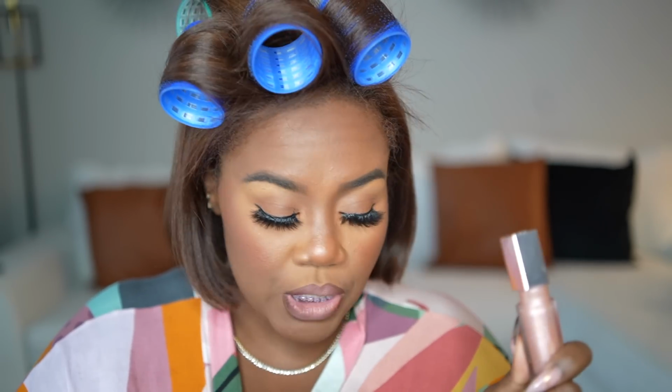Also, if you don't want to purchase Fenty or you're balling on a budget, Sephora makes a version of lip glosses that are very similar to these. I will link that down below as well as an alternative to this one. I'm just gonna put a little bit there, and she's cute. Now let me go get the rest of the look together in 3, 2, 1.